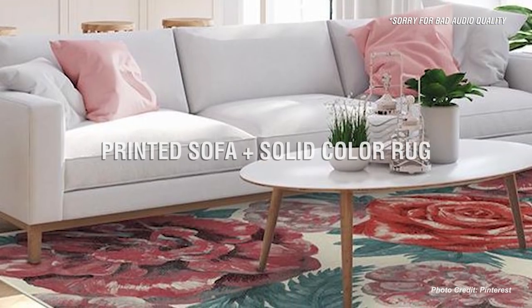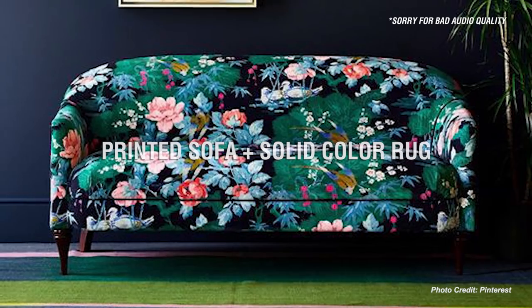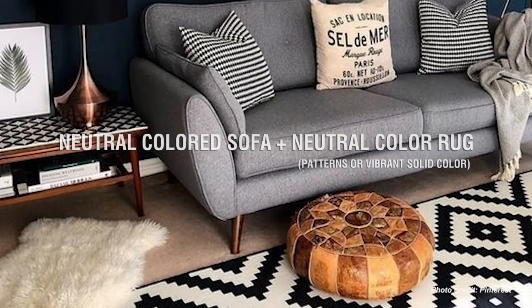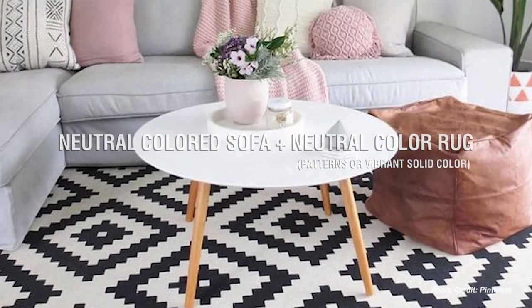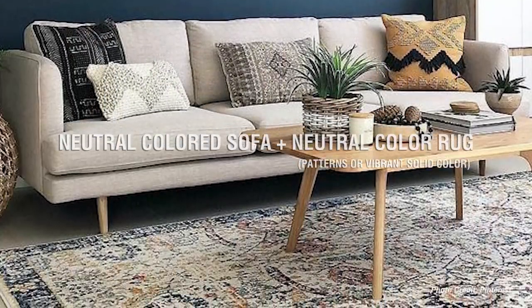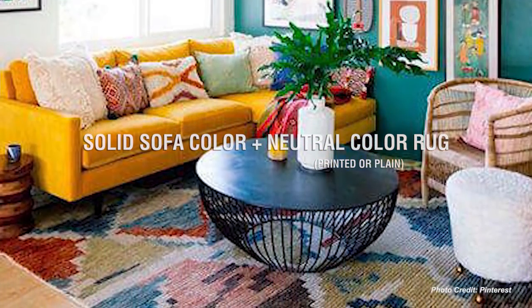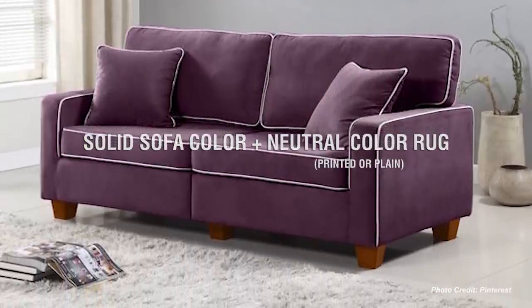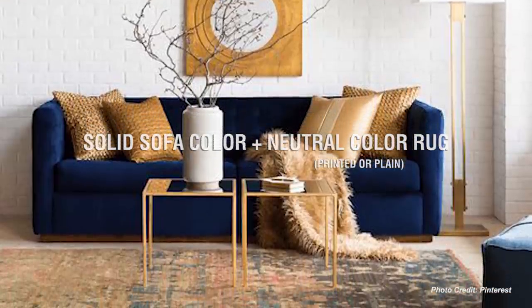If you have a sofa that has prints, get a rug that is solid. A monochromatic rug complements your patterned furniture. If you have a neutral colored sofa like black, white, gray, brown, and beige, get a rug that has patterns or has a vibrant solid color. Lastly, if you have a solid sofa color that is already pretty vibrant, like red, blue, orange, violet, and etc., get a rug that is neutral in color. It can be printed or plain.